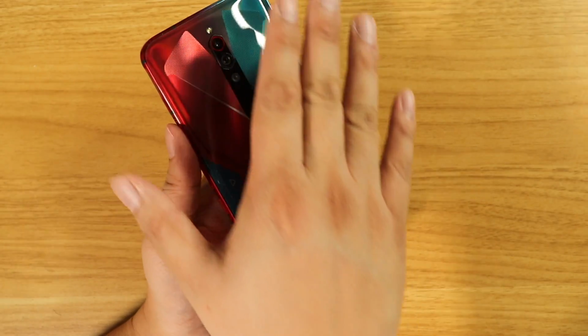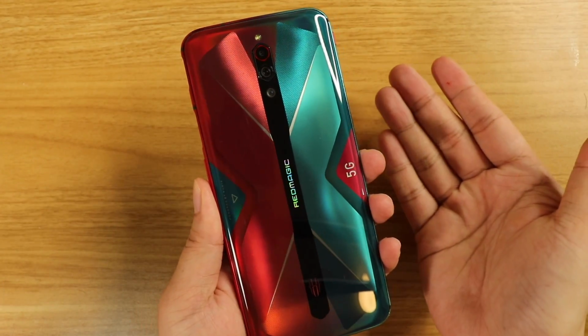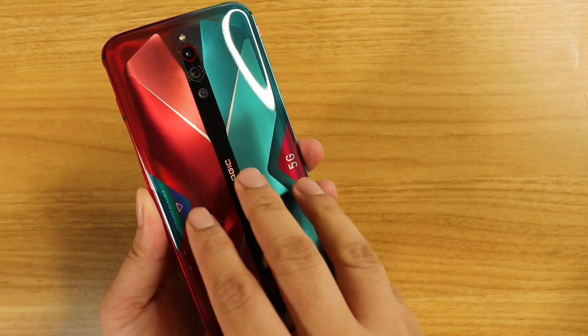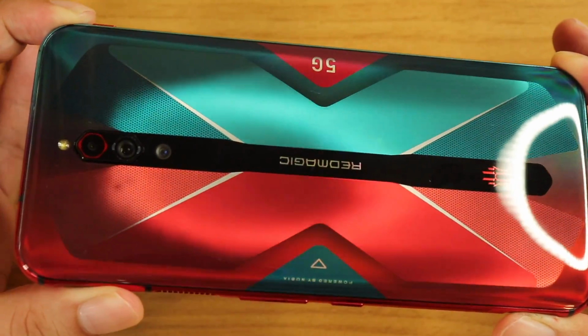Now, I just love that design. Ice blue at the right, fiery red at the left. You can say it's the X-Men phone. Now, the design might impress you or throw you off. It's purely based on personal preference. It's got bright colors and a look that was taken from a sci-fi movie. For me, it looks quite cool. For some, it might look like a toy.